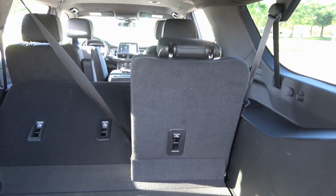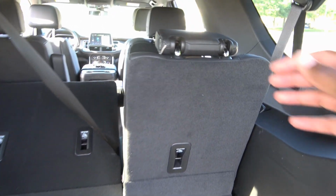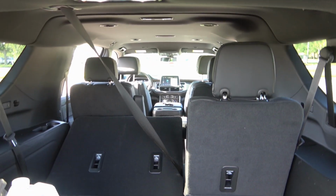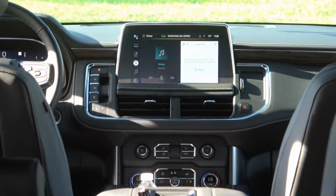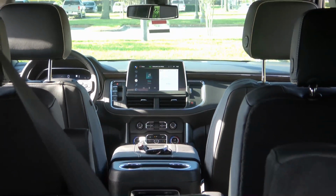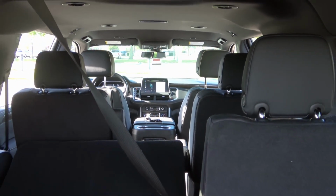Let's see. Okay, they do. What always annoys me, even though they lift back up by themselves, is that you have to force this thing up. But yeah, that's the infotainment center there. So overall, I feel like this is a very beautiful vehicle. It's very nice, very nice design.